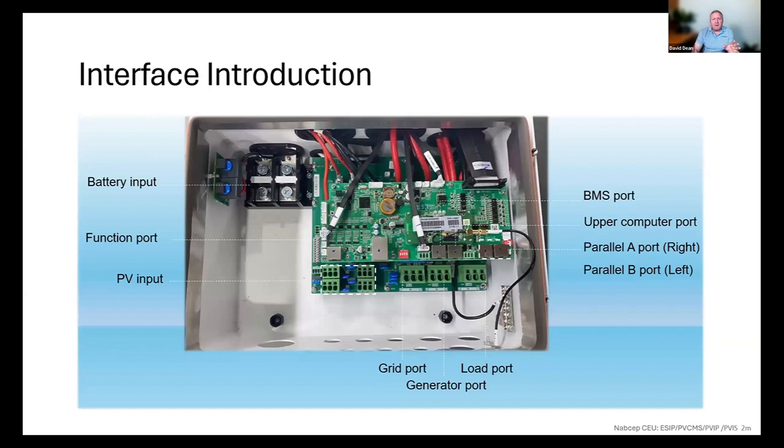Give you a quick overview of the hardware. This is a close-up shot of the area where you would do the wiring, and you can see in the upper left-hand corner is where the batteries would connect. I'm just going to hit these really quick. This section toward the bottom left is where your PV lands. Next to that, to the right, is where your grid connections come in, your generator if you had one, and then the loads would go here.